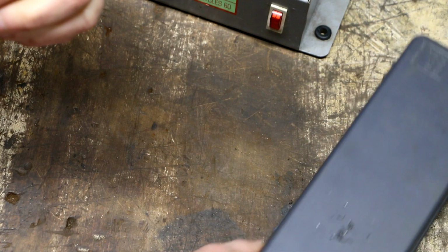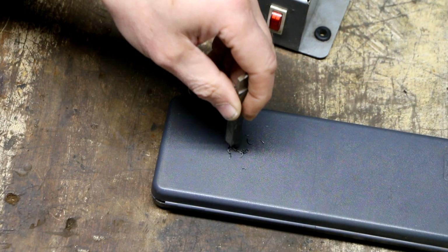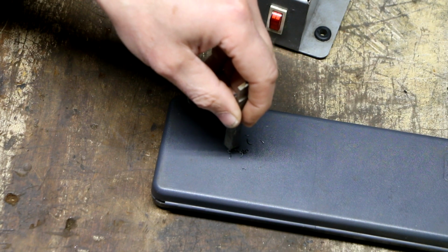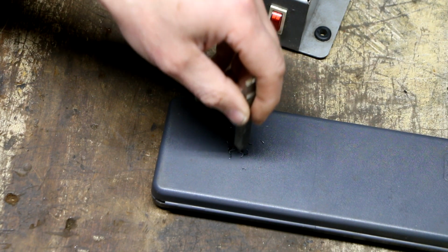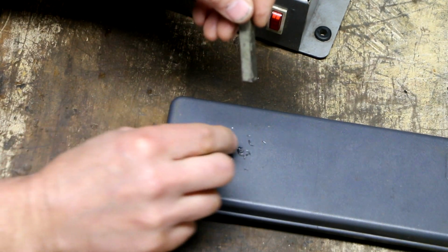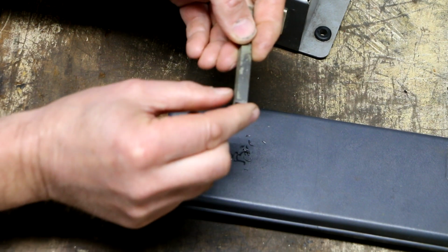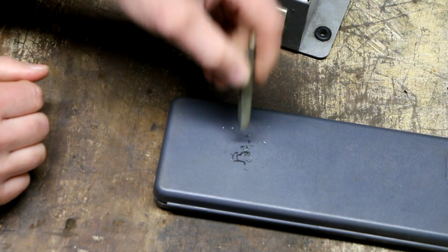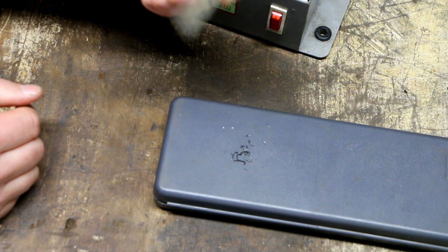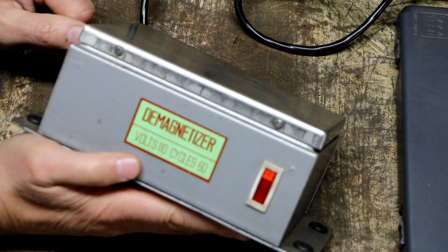Now I'm going to bring over my swarf that I was picking up before, and notice, voila, I can no longer pick up the swarf. Like magic. So yeah, I think I'm going to hold on to that. That'll be a handy thing to have.